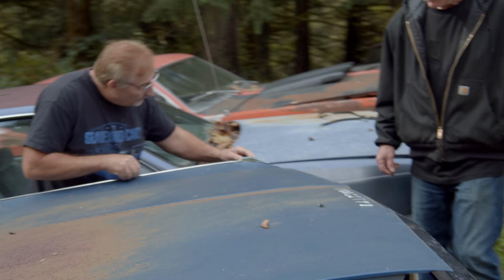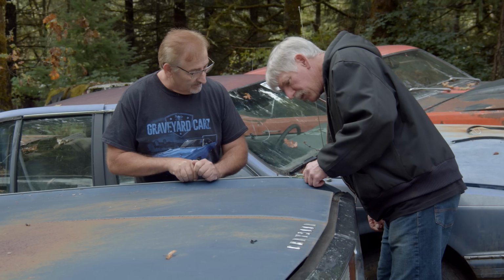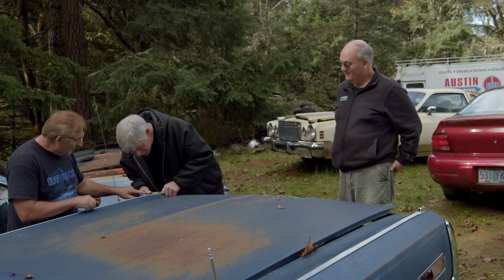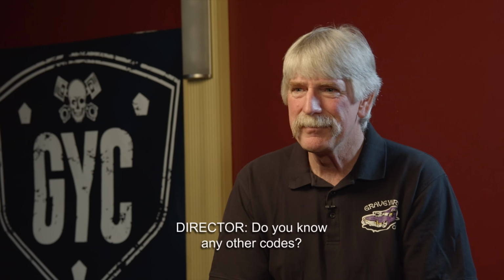The other car that was really notable was this beautiful blue 1971 Chrysler 4-door. There's the L31s, Doug. You like L31s, don't you? I do. The L31 is the only sales code that Dougie remembers because the 70 Barracuda Grand Coupe had them. So the code for fender blinker indicators is L31. That's a neat looking indicator. You see how low profile that is? So to this day, the only sales code he knows is L31. I had them on my car, so that's how I know what they are. Do you know any other code? No.